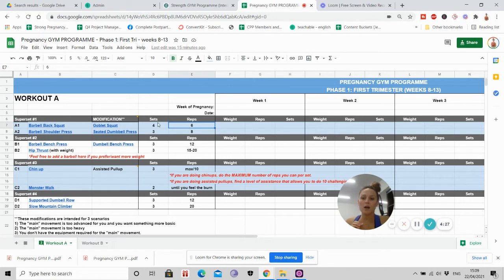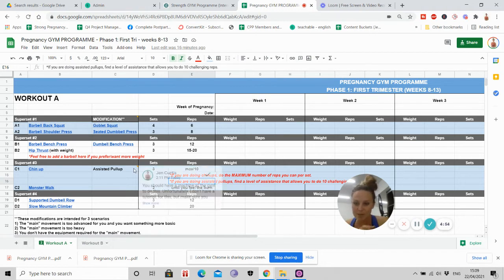You've got the recommended sets and reps written here, and then you're going to record how much weight, how many reps, and how many sets you do of each exercise. Then you just track that over the weeks. Again, you should know how to do that. There are these comments written in red. I've tried to make that as clear as possible for when the comments are necessary. But there are a couple of these yellow corners that have another comment in there, so make sure you read that too.